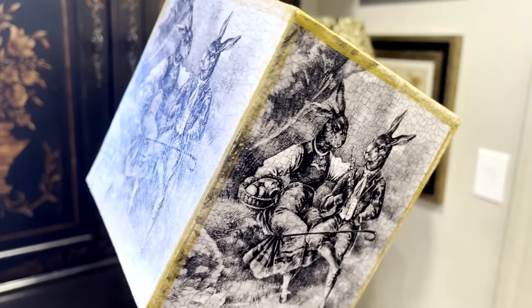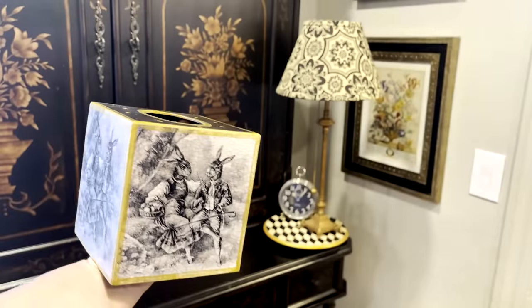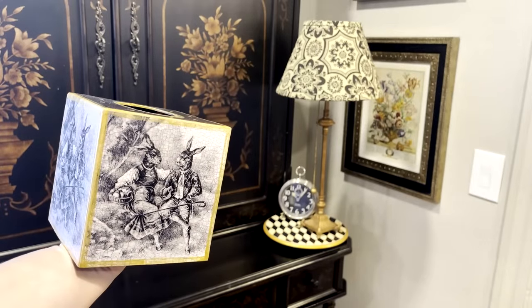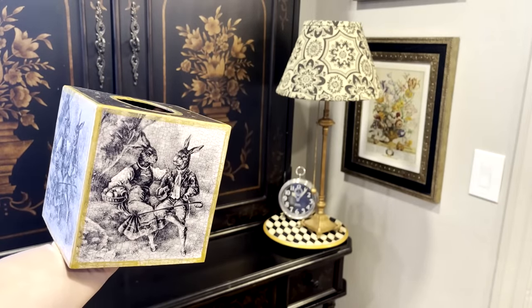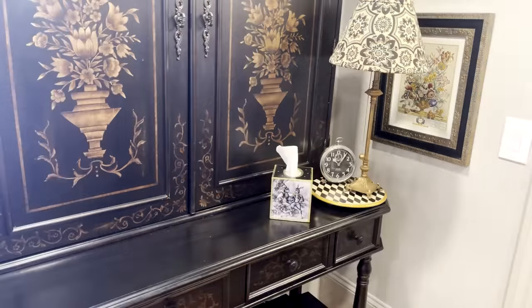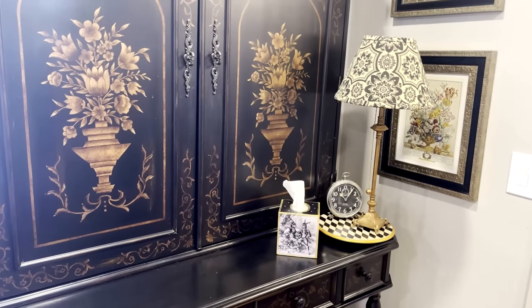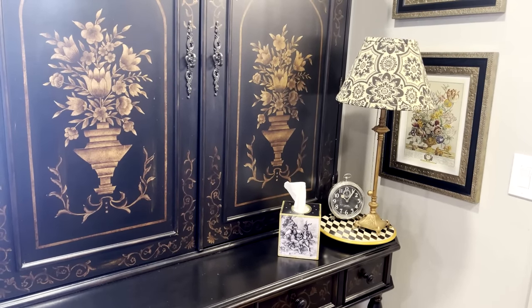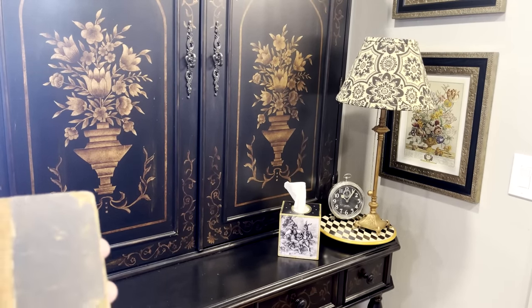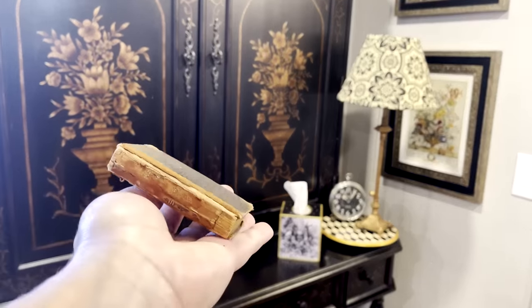I love this image. I really enjoy decorating with the bunnies, especially when they're all dressed up. Now this one I am using as a tissue box because with all the trees blooming now, I call them popcorn trees. We have white and pink, and I need this tissue.